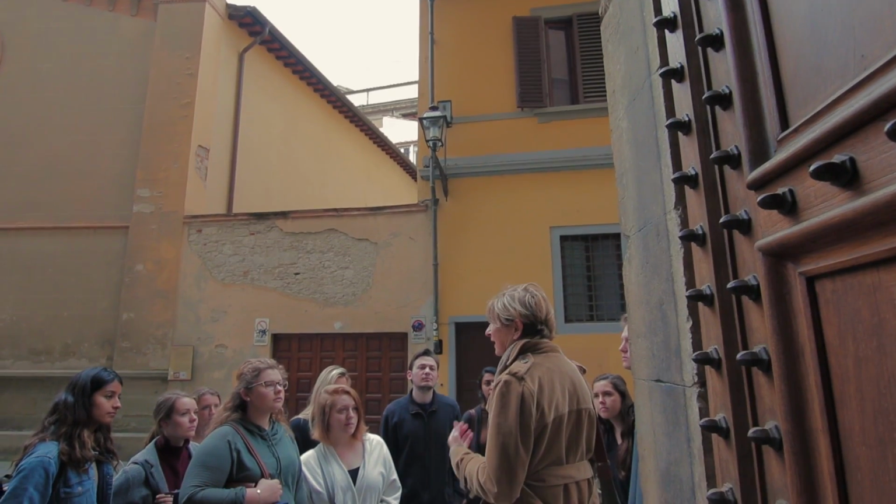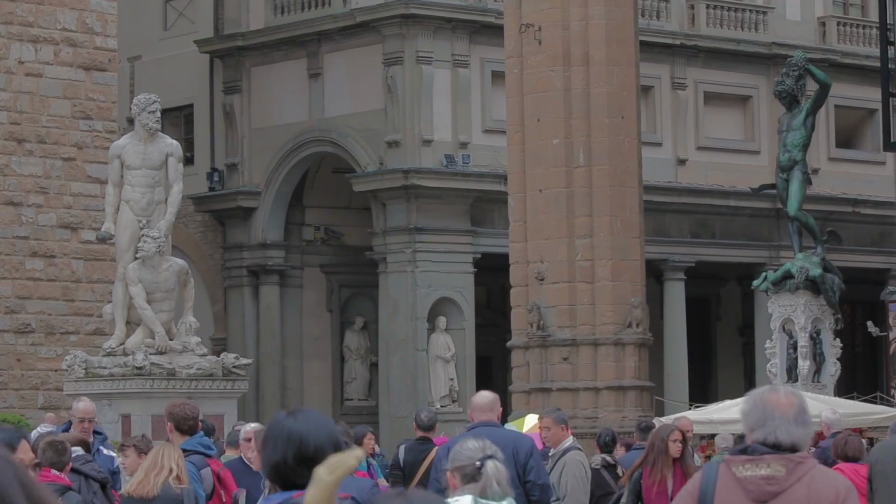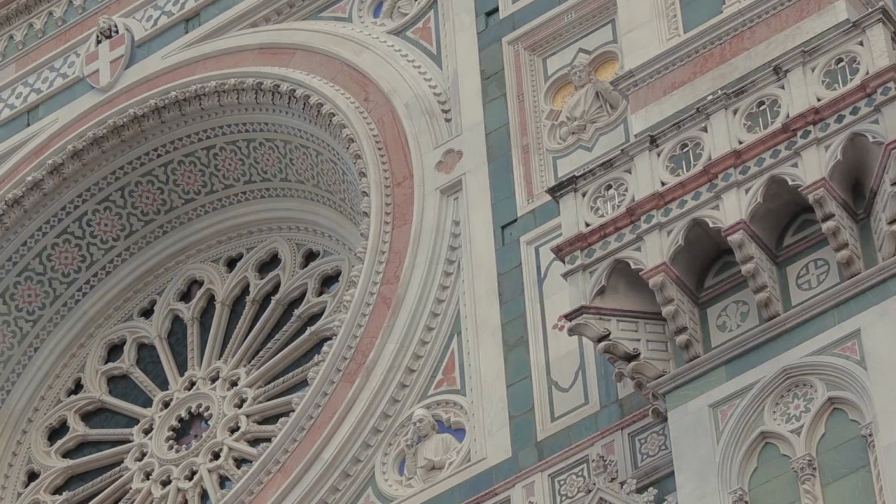So for our art history class, we actually don't have any in-class sessions. We just go to different on-site visits. So we go see different churches or we go to different museums. Renaissance is known everywhere in the world, basically, and this is sort of where it started.